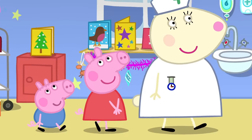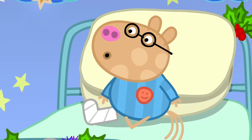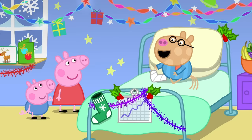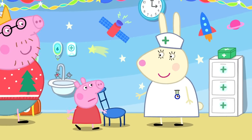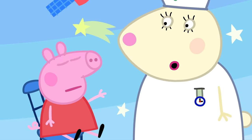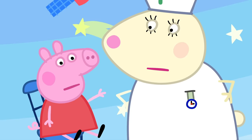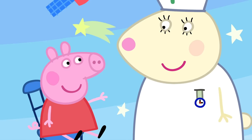Oh, Miss Rabbit, the hospital is all Christmassy. Looks lovely, doesn't it? Hello, Peppa. Oh, hello, Pedro. Why are you here? I bumped my arm. I banged my leg and I got a sticker. Wow! Sit yourself down and tell me where it hurts. Here, on my arm. Can you wiggle your fingers? A little bit. Can you say banana? Banana? That was a joke, to make you feel relaxed. Do you feel relaxed? Yes.